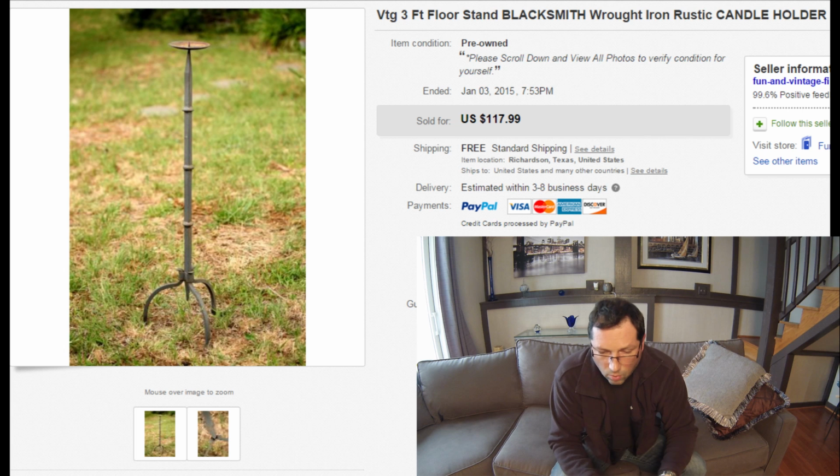And here we got another candlestick, about 3 feet tall, vintage. I swear to God, every time I go to the flea market, there's always somebody selling something like this. And you can pick it up for 15, 20, 30 bucks. And look at this one, sold for $117. This one had shipping built into it. Obviously a little bit smaller, probably a little bit lighter. Don't be scared, look for that iron.